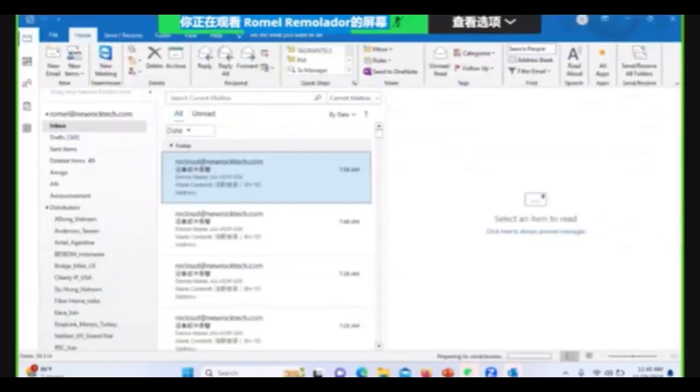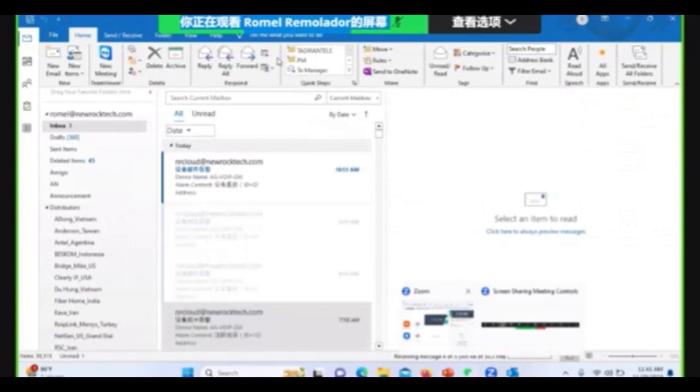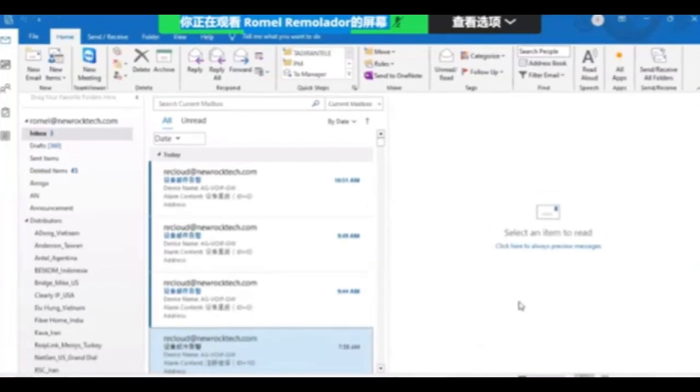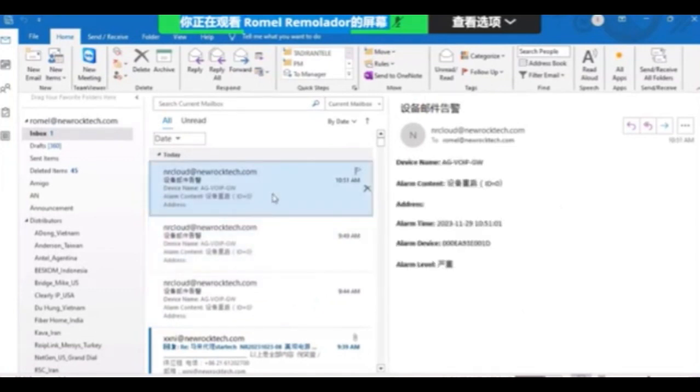Okay, so let me share my screen. Can you see my screen now? Yeah. As you can see here, I already received the alarm, right? From time to time, I'm receiving alarms on my email as well. This one. So the threshold that we set, for example, I set 70. If less than that, the alarm will not be sent to us. If above 70, then it will generate an alarm. Am I right?